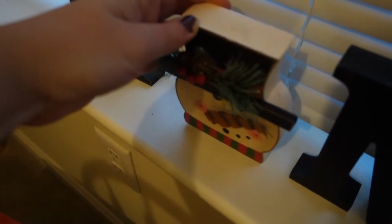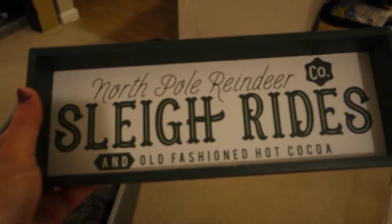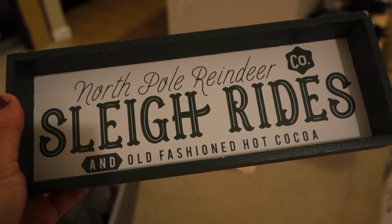But you guys know I love this little thing. I need to change out my home sign to be the snowman. So we're saying goodbye to Mr. Turkey, and we're saying hello to our festive, cute little snowman, which is also very fitting for today with the snow.